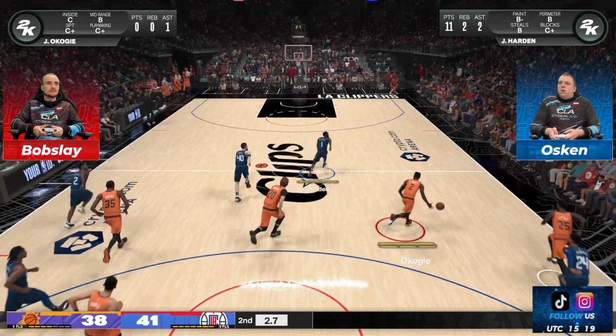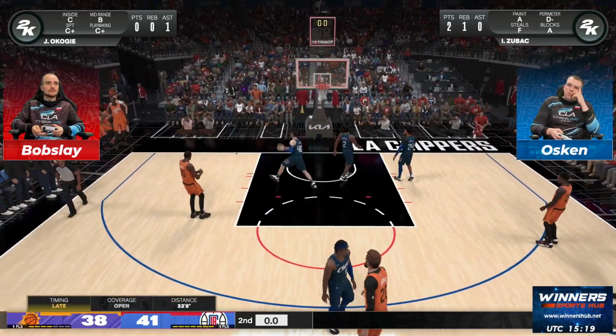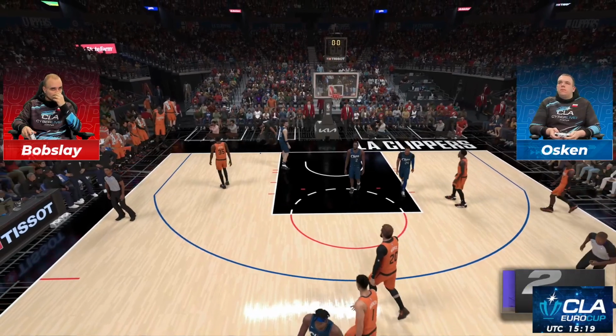Stolen. Got it off in time. And that one released in time, but no good. Paul George, he's been the guy making things happen for Los Angeles.